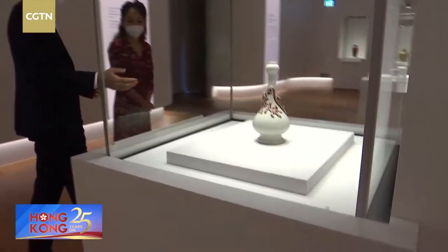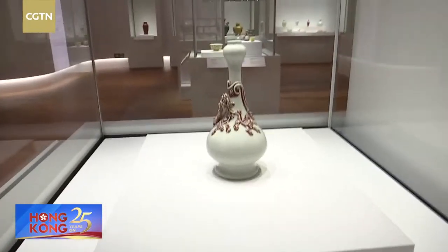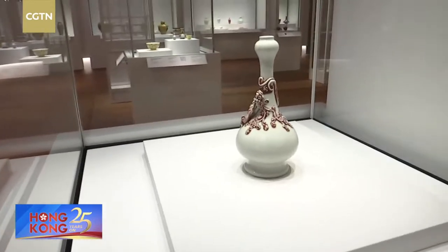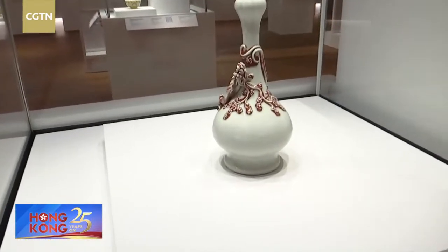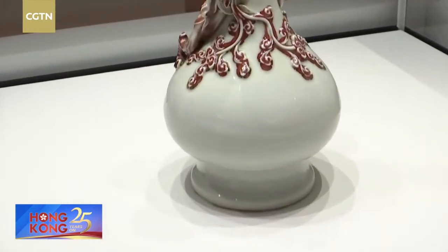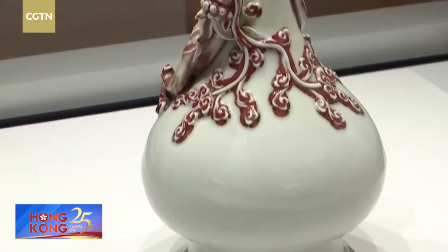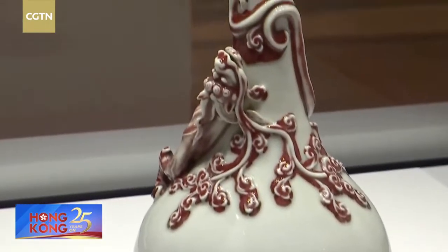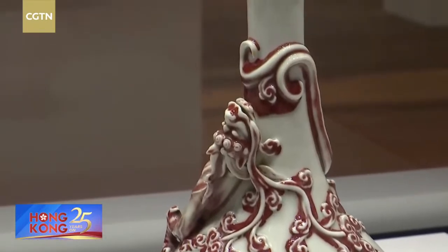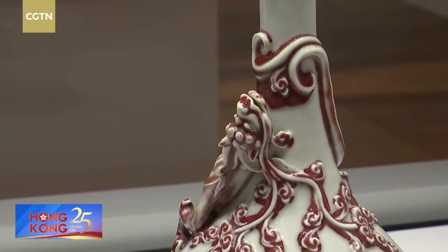And this is also another piece from the Palace Museum collection. It was produced during the Jiajing period, decorated with underglaze copper, which could easily misfire and turn gray if the temperature is not correct in the kiln. Wow, so it's very difficult to make, and it's called a garlic mouth bottle.